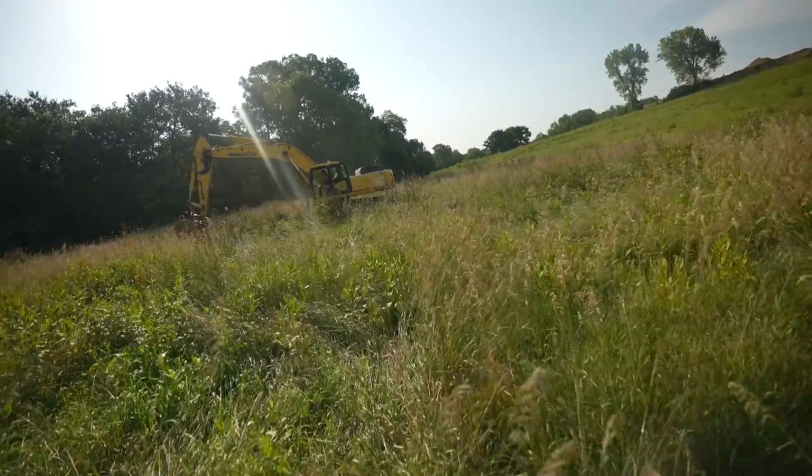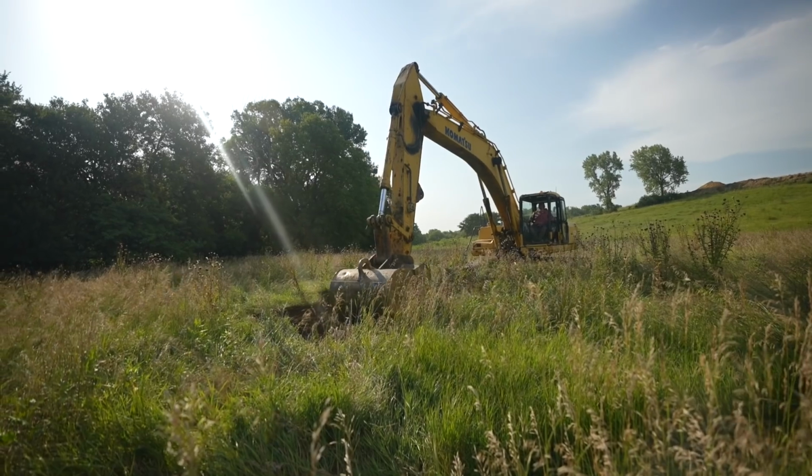Oh, well, it looks like Chad's going over there, so I better get going that way. All right, I caught back up to Chad here. He is starting to dig a deep hole. I think that's literally all he's gonna do, is dig straight down. I don't know how big it's gonna end up being. He's getting after it already though.